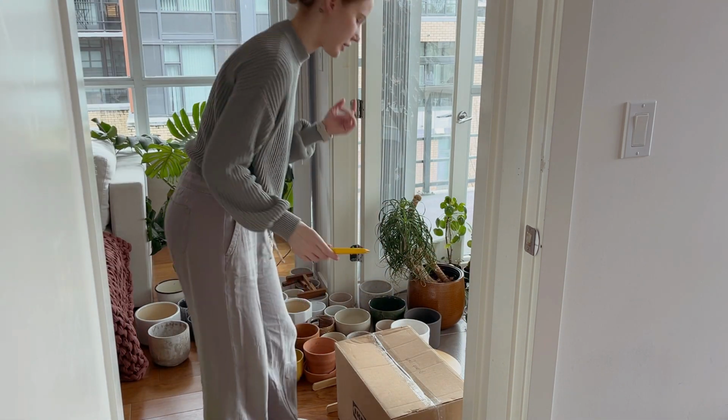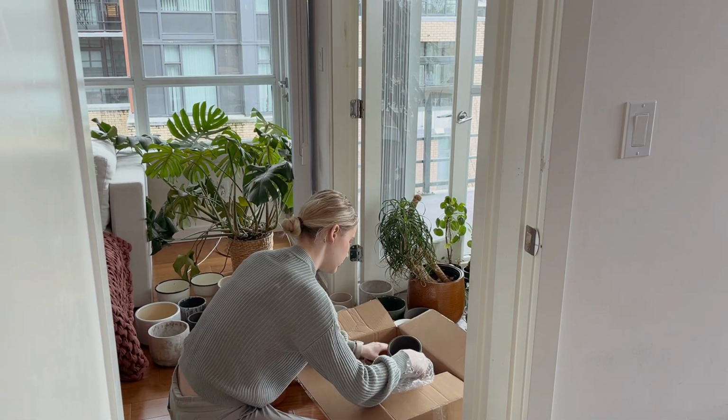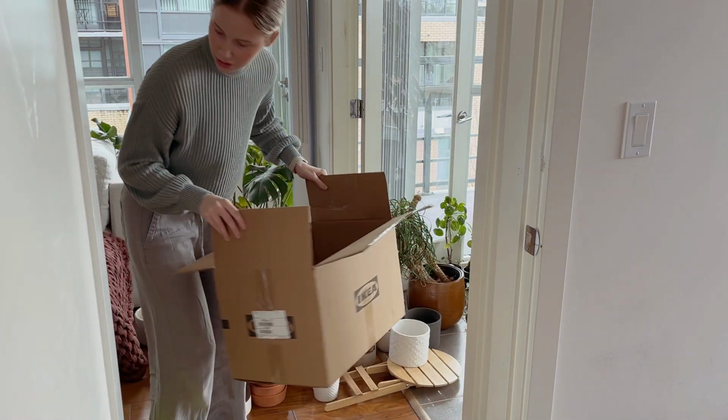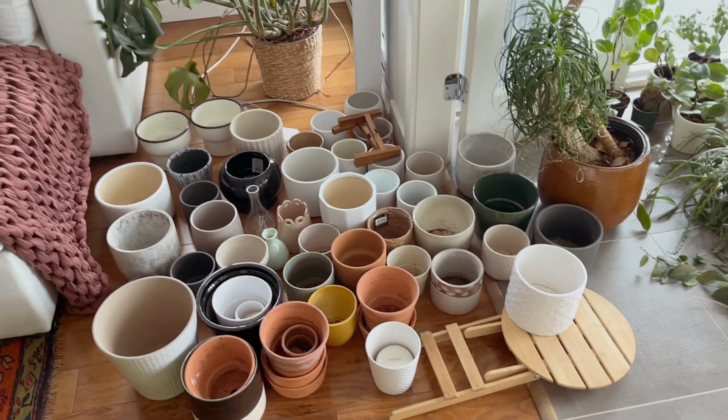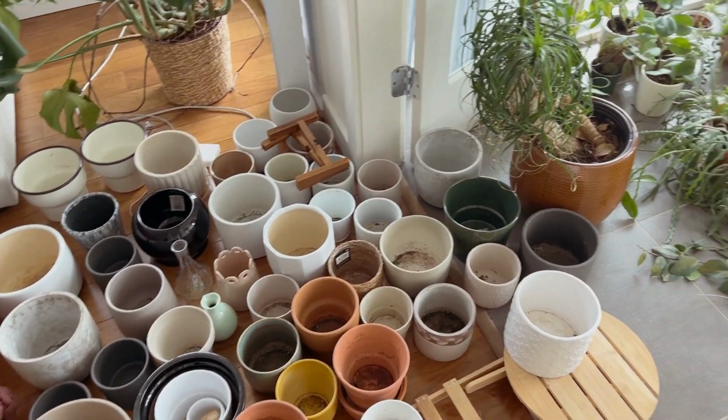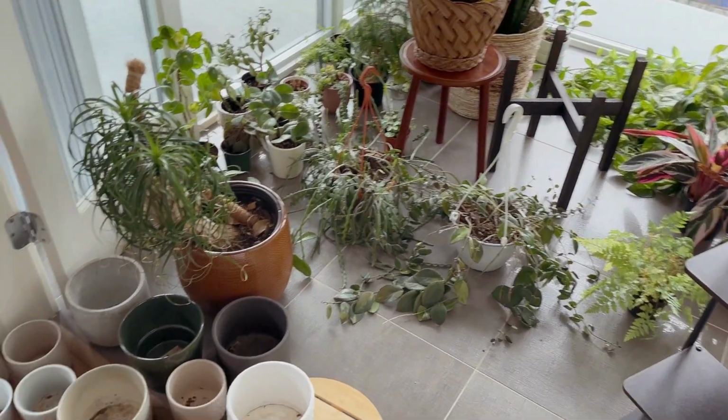Okay, last box. Okay, if anybody needs a plant pot, please come and take one. I feel like we have a whole army.